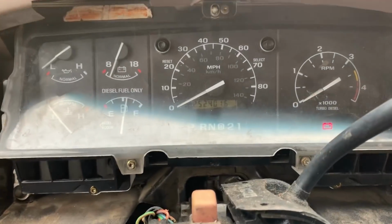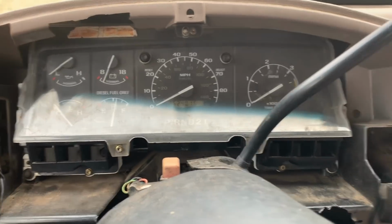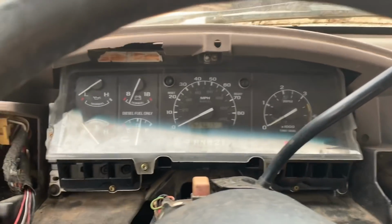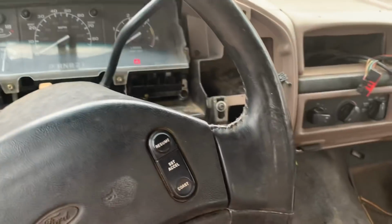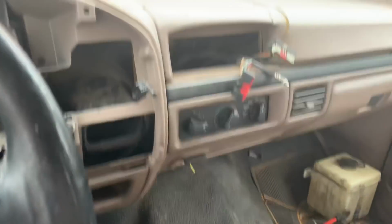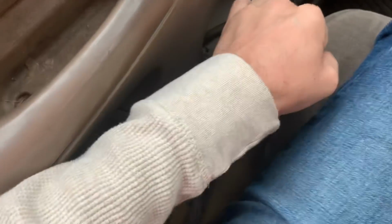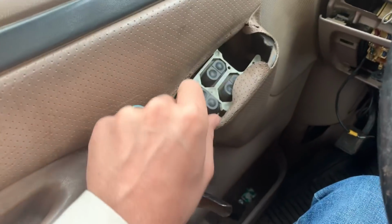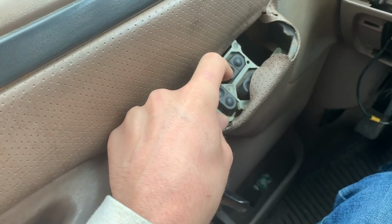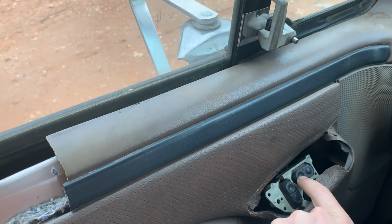So anyway, 252,000, which is not really that impressive. They can get way higher than that. It's a 7.3. But as you can see, the dash, most of the front is gone. It's broken here and there. This seat is torn. They've got a homemade door handle, which conveniently enough doesn't open. They've sawed this part off for some reason. The window switches are backwards. You press it up and it goes down. You press it down and it goes up.